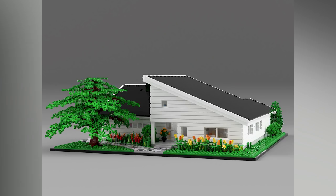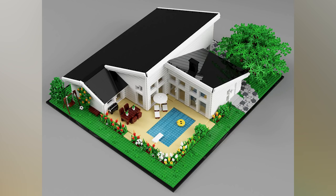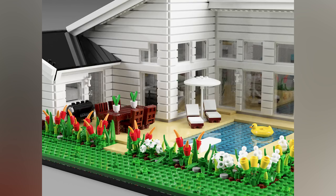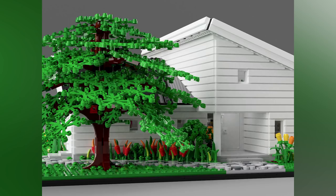And now let's take a closer look at one of the more technically impressive architecture type sets that I've seen in a long time. This is simply labeled Family House by Auk Bricks. I have thrown the term clean build around a couple of times in the past, but I feel like this absolutely takes the cake and probably is the single cleanest build I have seen. It's that hyper modern style that we have for the architecture.